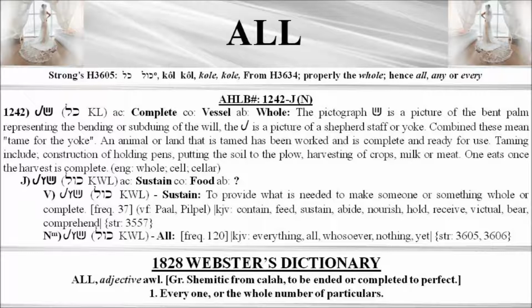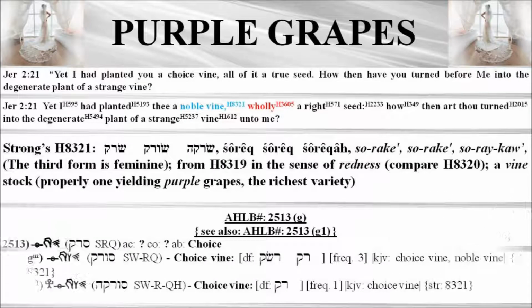So continuing on, let's take a look at this word all and how it pertains to what we're seeing in the bride line. Sticking with Jeremiah 2, let's look at verse 21. Again, speaking of Yisrael, yet I had planted you a choice vine, all of it a true seed.